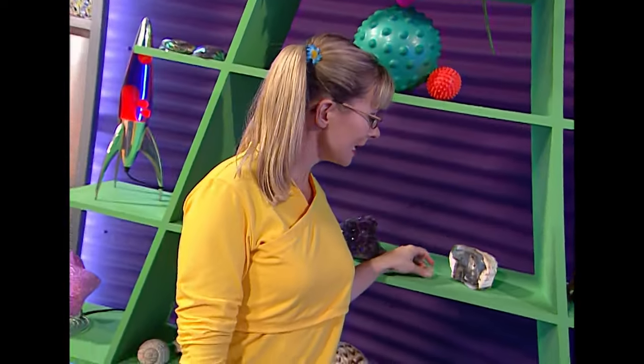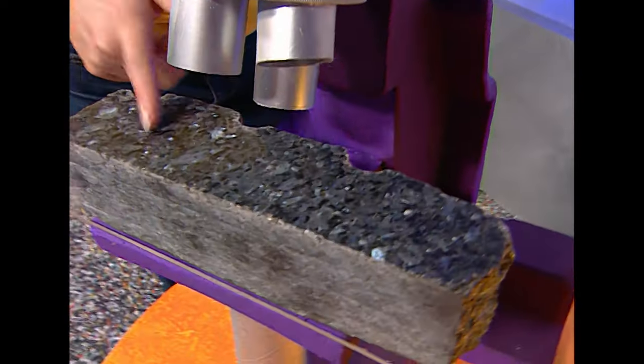Maybe it's not so easy to break a rock open. But maybe there's another way of looking at rocks to find out what they're made of. Maybe we only have to look at the outside. Now, it just so happens that I have here a rock called granite. And like most rocks, it's pretty rock solid.